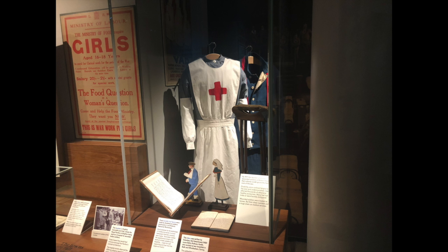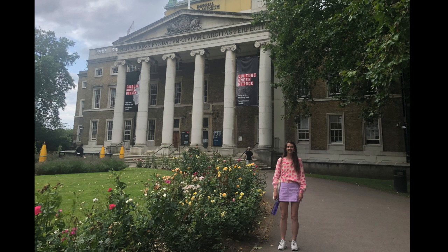Opportunities emerged as the need for volunteers in the war effort increased, but women were still marginalized in their efforts to help. As I walked through the Imperial War Museum, I noticed how World War I propaganda helped remind society of the established gender roles, depicting women as victims and men as heroes.